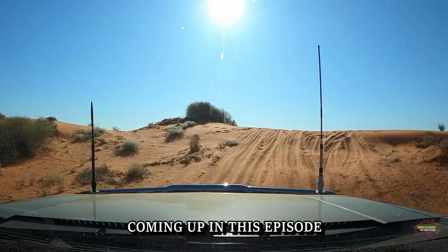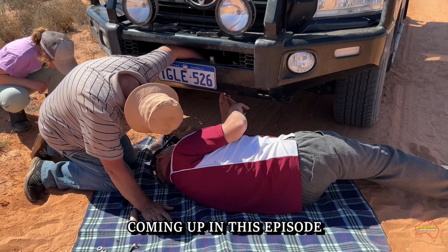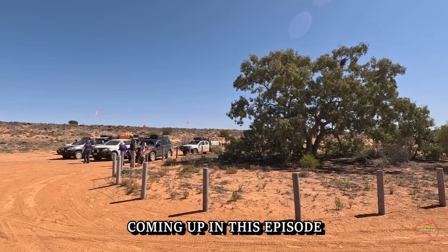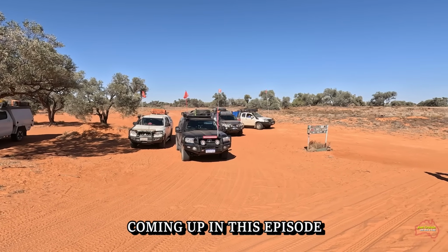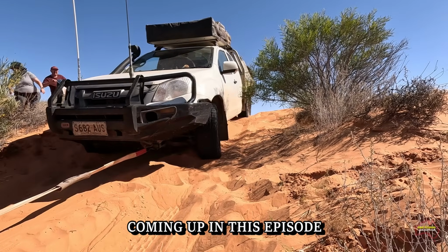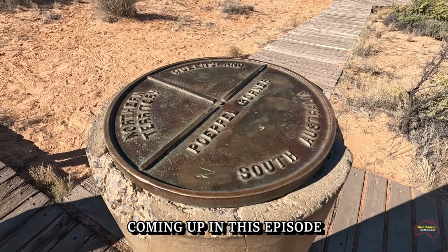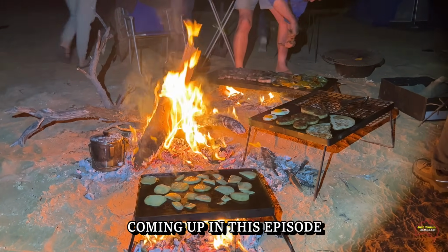Coming up in this episode, we finally see some real sandhills, and as well as that we do a few minor vehicle repairs. We head down and have a look at the lone gum tree, and then we make our way back to the French line. As we travel the French line, we find the need to get the snatch strap out. As we continue, we reach Poeppel Corner, and from there we travel on before setting up camp and enjoying a barbecue for tea. All that and more in episode 3 of our Simpson Desert crossing.